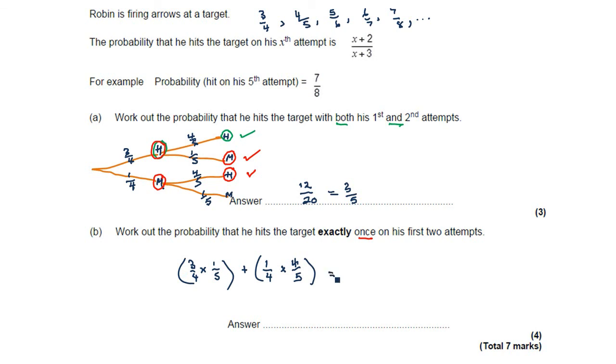So now we need to simplify the brackets. So we've got, let's write it here, 3 times 1, 3, 4 times 5, 20, plus 1 times 4, 4, and 4 times 5, 20. So they're both 20ths, so very easy to add. Good job we didn't use the simplified fraction, so very easy to add. So now we've got 3 plus 4 equals 7 20ths, and that should give us the full 7 marks.